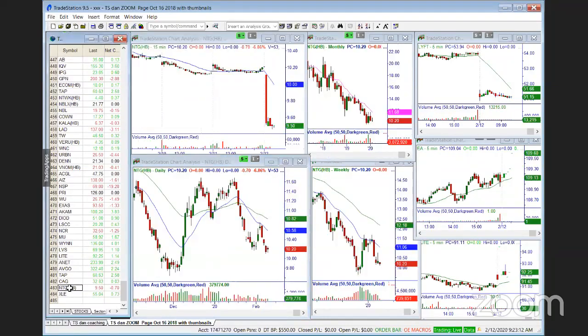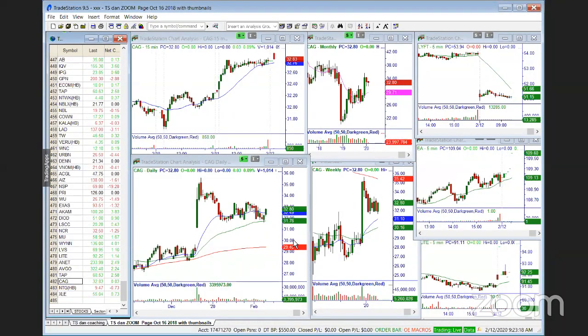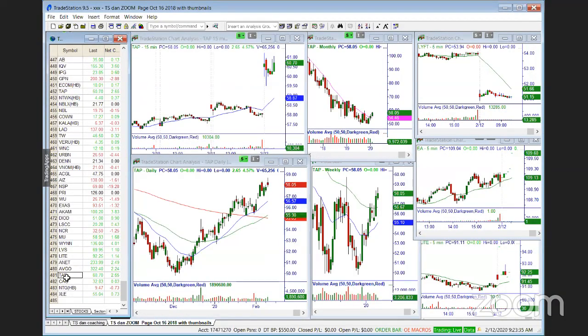Let's go to gappers. Ugly gap here, nothing to do. CAG, McGraw, you gave me this. It's bottoming, but it's still strong. Daily, weekly, monthly. I like it. Today's Wednesday, so Monday's little breakdown failure I like. It's not ready, but it's a watch.